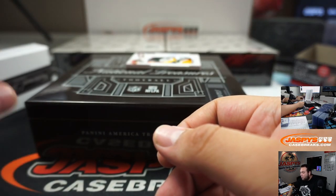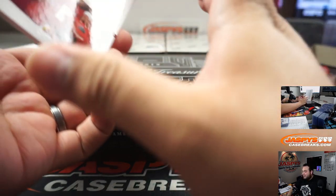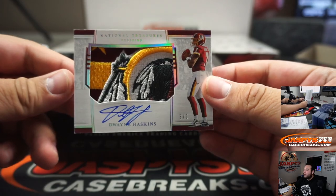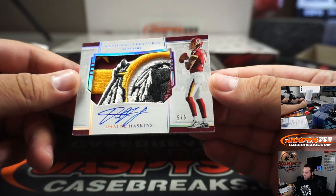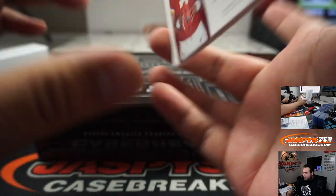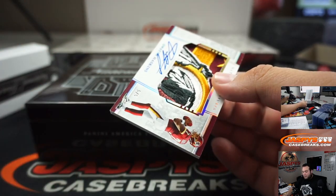Wow, what a patch. Oh my God, this is probably one of the greatest patches I've seen. 5 out of 5, Dwayne Haskins. That must be a rookie cap, isn't it? That's probably a hat. There's no way. Yes, rookie hats off. Damn. That's sick.